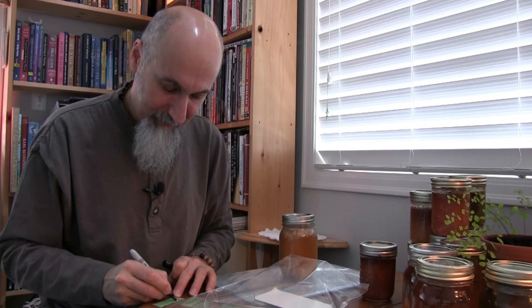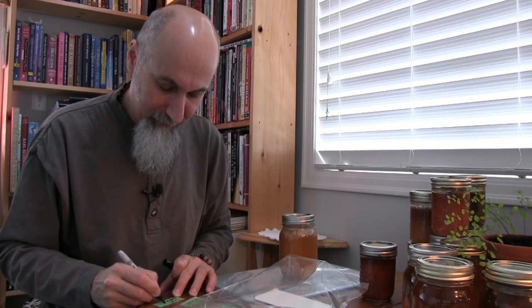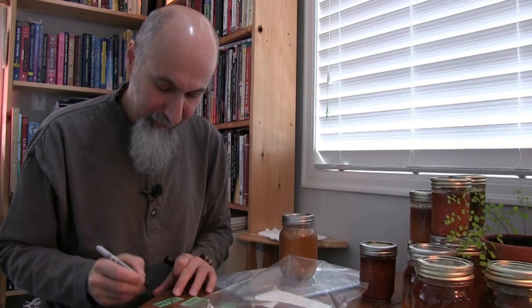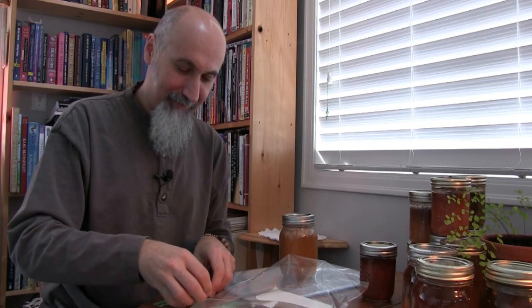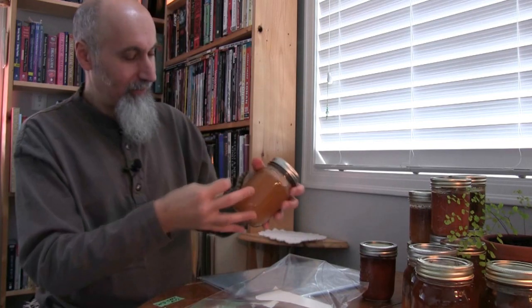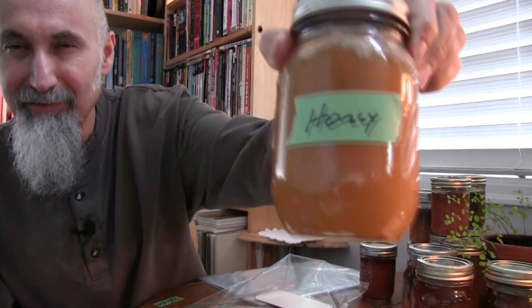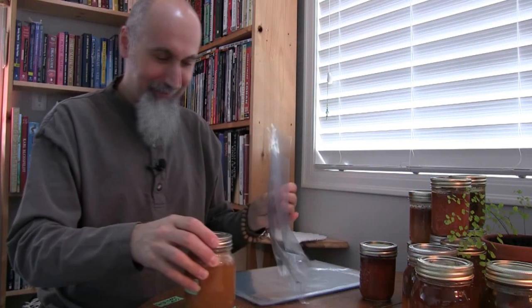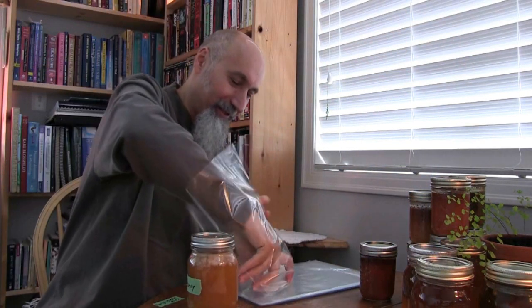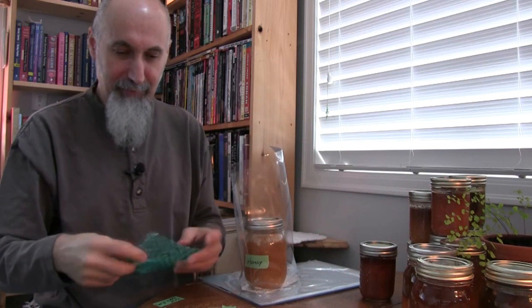Honey. Crab apple butter. They might be able to read my writing. Who knows? Here's our honey. Honey's easy to read. Crab apple butter, more difficult, especially with my scribble. So honey, we need that little bit of bubble.